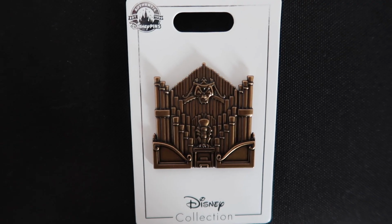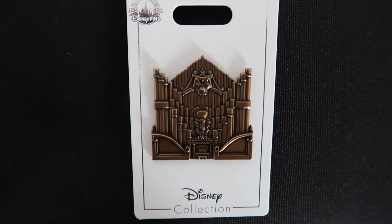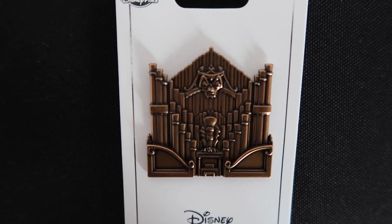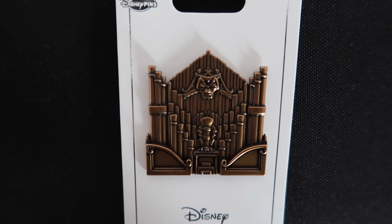And I also picked up this one, which is a Haunted Mansion pin. That's my favourite attraction, and I just thought this one was quite unusual. I really like the style of it, and actually I thought it looked like quite an expensive one, and it really wasn't that much, so that was good also. So I do love adding a few pins to my collection every time I go.